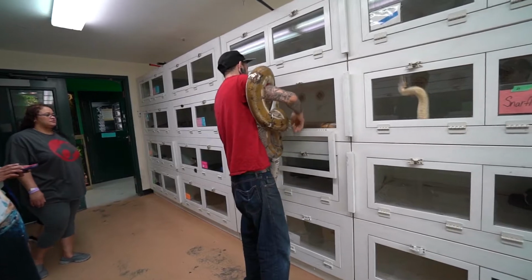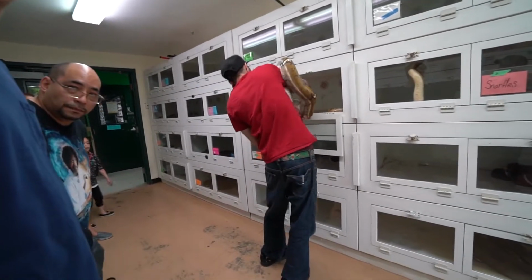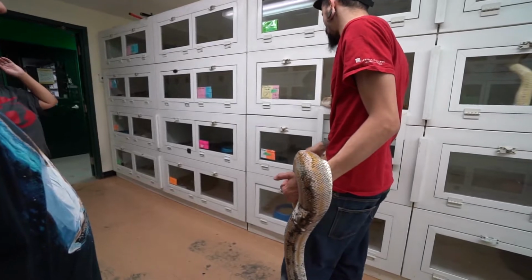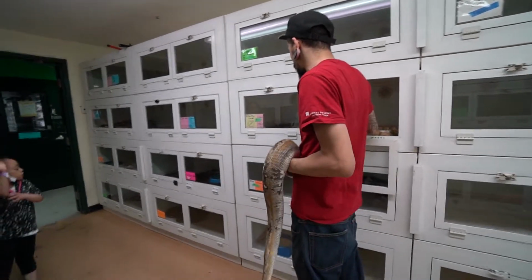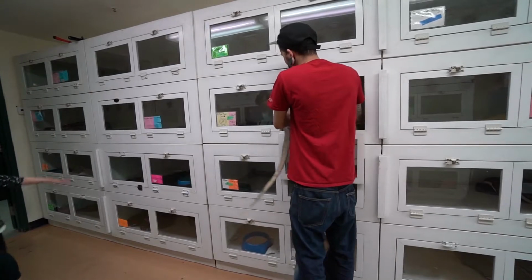And sadly, reticulated pythons are the most widely used for skins, for making purses and coats and hats and jackets. Because they get big so quickly, a lot of importers will keep them in cages, grow them up for a year, and then skin them and make purses and coats or sell them to the fashion industry.